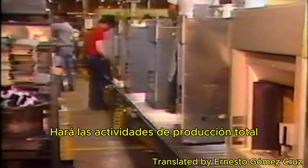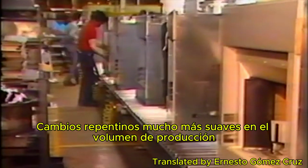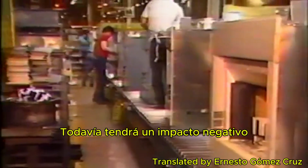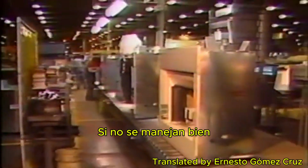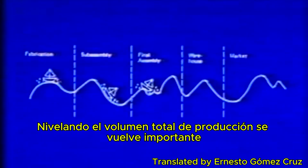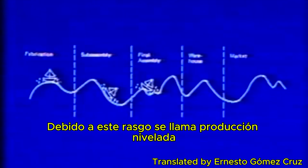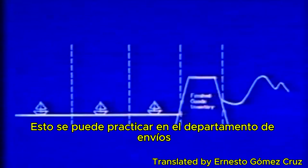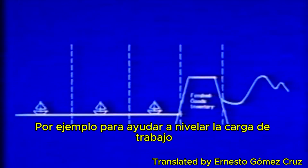While mixed production will make the total production activities much smoother, sudden changes in production volume will still have a negative impact if they are not managed well. This is why leveling the total production volume becomes important. Because of this trait, it's called level production. This can be practiced in the shipping department, for example, to help level the workload.